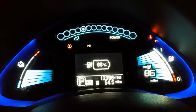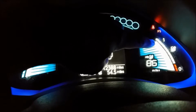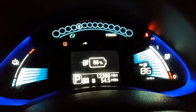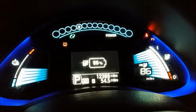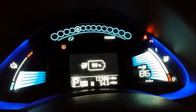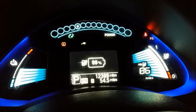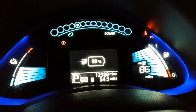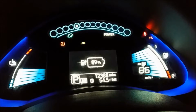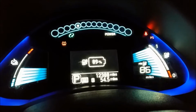I'm 12,400 miles in on this car. I still have all 12 of my bars. You can see over here, I have 11 full right now, but I still have the 12th one available. Eventually you will lose those. We'll see when it happens with mine. I've had my Leaf 53 weeks now, 1 year and 1 week. So we'll see when I start losing bars, but so far I've got them all. I've only been quick charging for about 3 months now. Before that, I exclusively charged on the 110 at home.